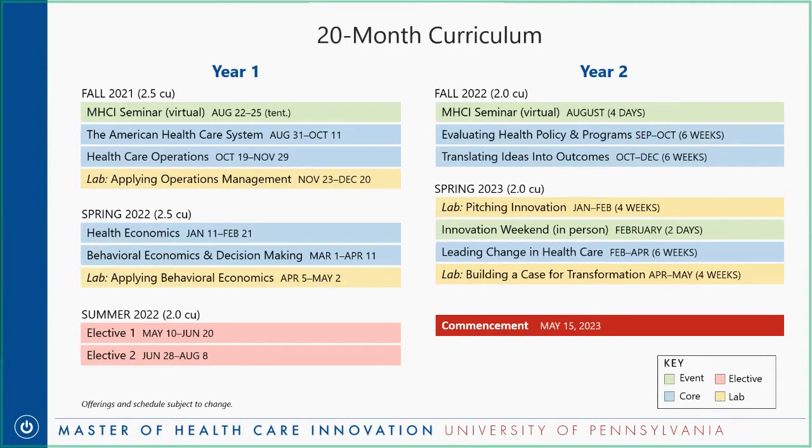Then take a look at the final semester in year 2, that spring semester. You'll see a green event there called Innovation Weekend. In their final semester of the program, students meet with their cohort in person for this Innovation Weekend event, and I'll get into more detail about that. Innovation Weekend focuses on networking and idea sharing and is meant to prepare you for life after the MHCI.